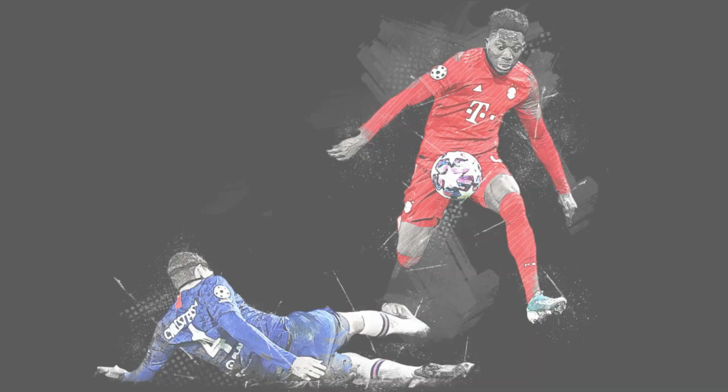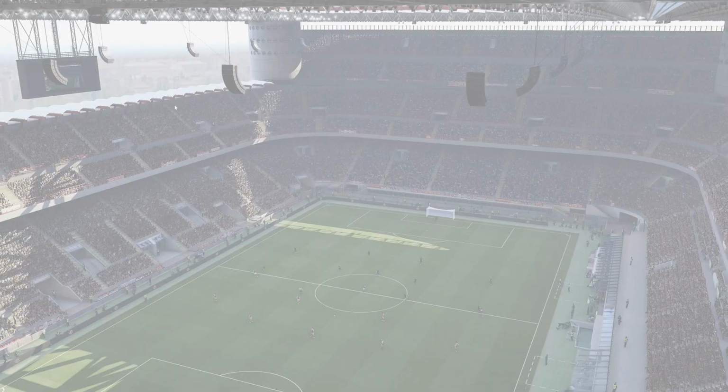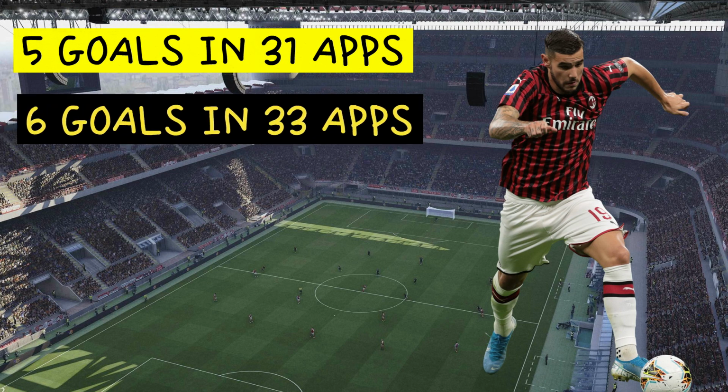generational one. Alphonso Davies has a similar ability to Teo when it comes to dribbling and progressing the ball quickly down the left. However, the Canadian doesn't have Teo's goal scoring ability. This season for Milan he scored 5 goals in the 31 games that he's played, 3 of them with his left foot and the other 2 with his head, whilst last season he scored 6 in 33 games, 4 with his left foot and 2 with his right foot.